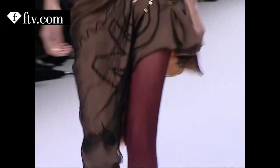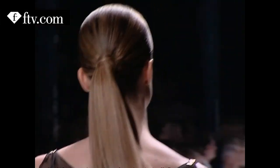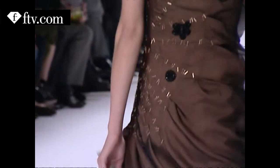Gorgeous dress. You know, the fabrics are just so soft and silky and gorgeous. And very interesting details, like the clothes are kind of stapled. You should have a look at that, really interesting.